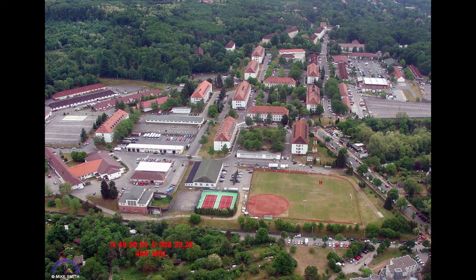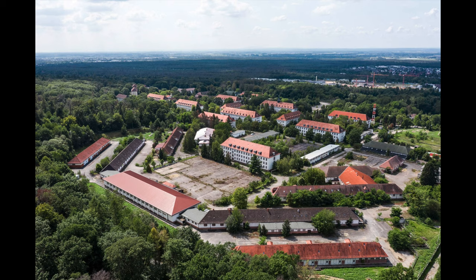This picture shows in the middle of the photo, you can see there's a square that's a courtyard, and my building where I lived was just to the left of that courtyard in the photo there in Bravo Company 440th.